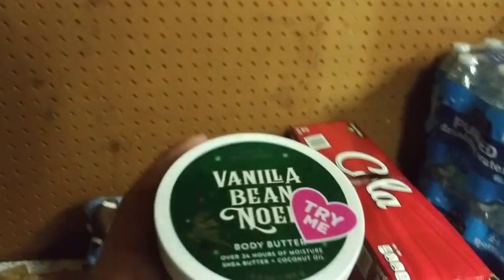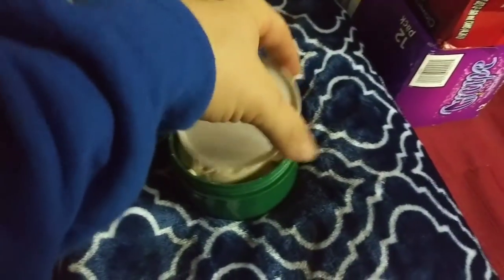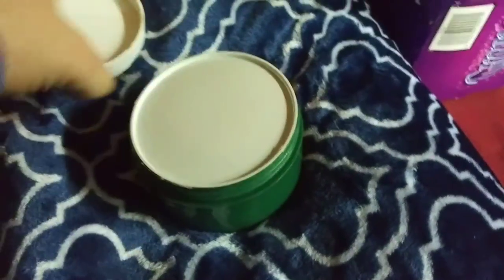And this was full as well. I checked in the car. Some vanilla bean body butter. Let me see if I can show you guys really fast. Look at this. Might have been a couple little samples out of there, but that thing is full, and that smells awesome.